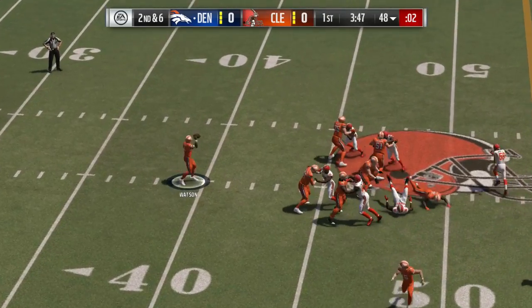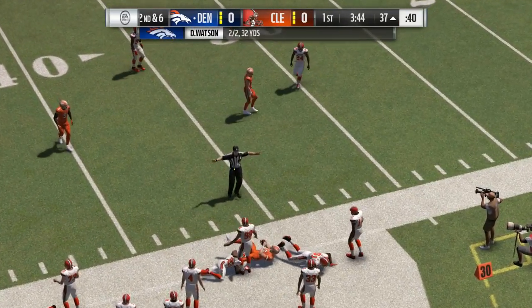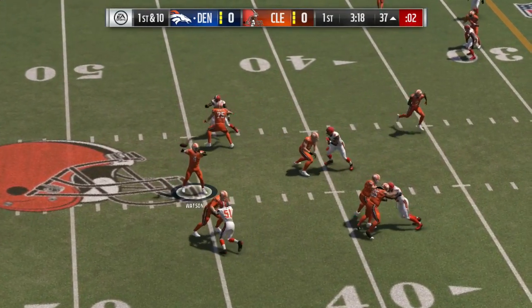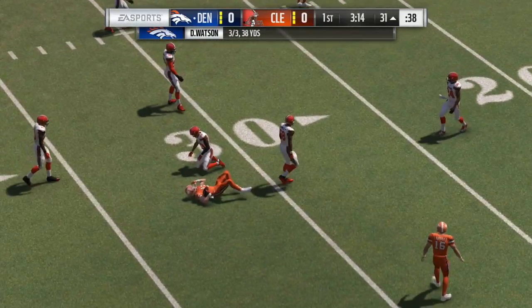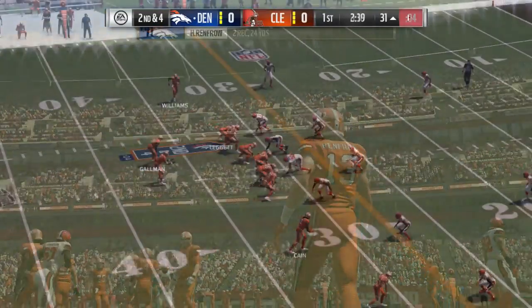We have Watson, play-action fake, finding one of his best targets, Jordan Leggett, down the sideline and pushed out of bounds by Joe Haden to the 37. Let's see what Watson can do here on 1st and 10. Ball at the 37. He's going to go to one of his main targets again. That's going to be Hunter Renfrow for the second time down to the 31-yard line. So 2nd and 4 for the Clemson Tigers.